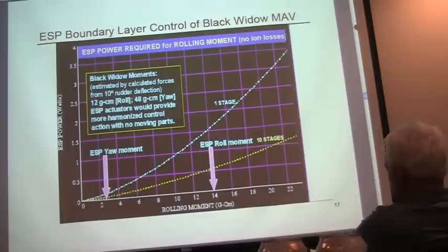But with the ESP in it, we could produce a 12 gram-centimeter roll and 48 gram-centimeter yaw with only about, excuse me, about one watt here, in here, half a watt of power. So it really was quite effective. A tiny little thing with only half a watt. The question was, can you get kilovolts in something that you carry around in your hand? Fortunately, you can. There's a company up in, I'll tell you more about, that builds some little high voltage power supplies that are smaller than a matchbook. So the next chart here.